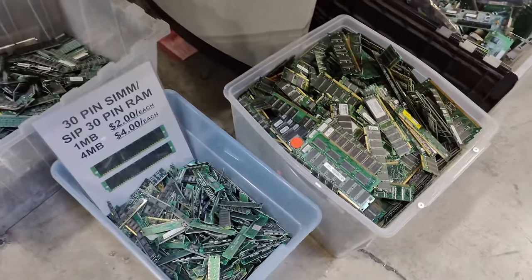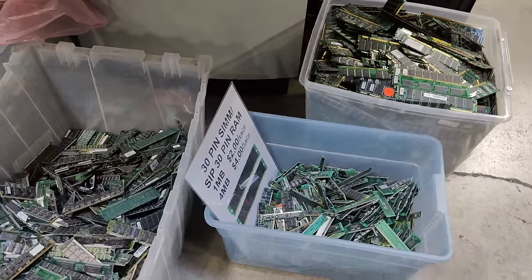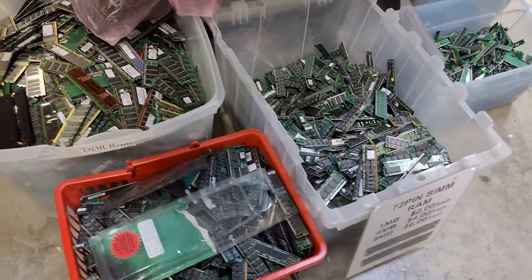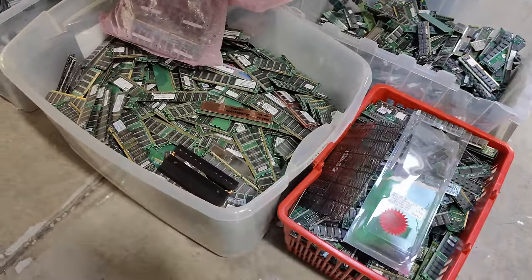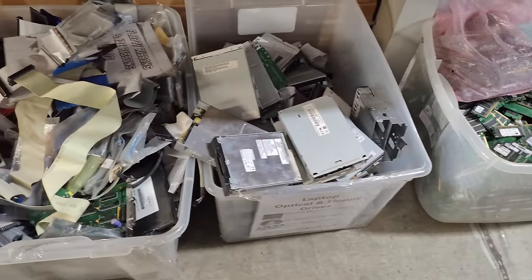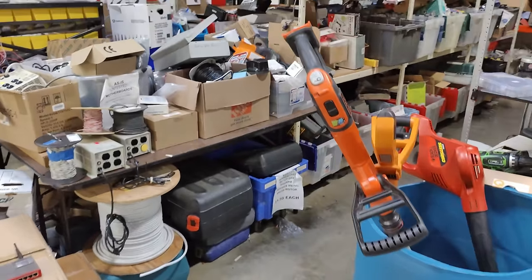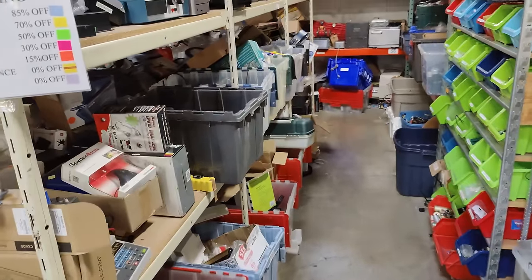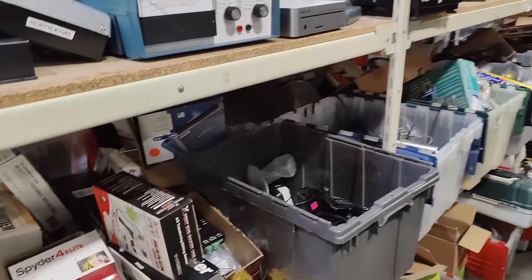Every time I think about somebody using a static strap, I remember how this place has been just throwing computer RAM into these polypropylene buckets for 20, 30 years, and the failure rate is close to nothing. You're probably fine. Now this is the as-is section, which is not to say the rest of the store isn't mostly as-is. No, this is just the total chaos mode hellhole area.